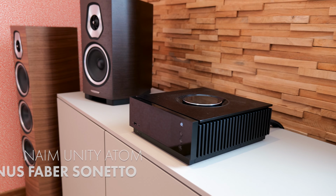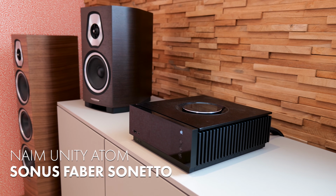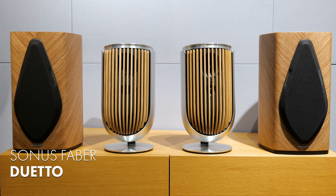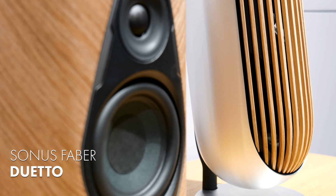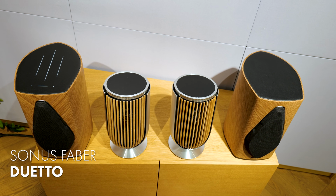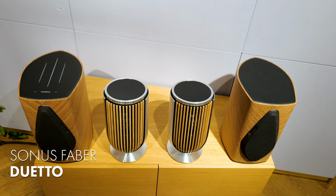As a pair, Beolab 8 are in the price range of some serious stereo hi-fi, and of course you can achieve better sound with proper hi-fi. But if you're looking at Beolab 8s, that's not your kind of system. You don't want traditional looking loudspeakers, you don't want floor standers, you don't want extra boxes. If you are looking at alternatives, the Sonus Faber Duetto are worth a listen if you don't mind the more traditional styling. They can compete on sound, save you a bit of money and have more connectivity.